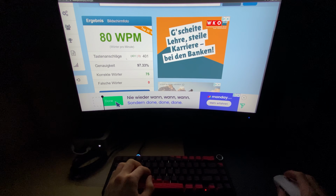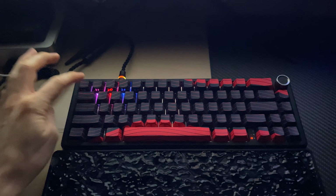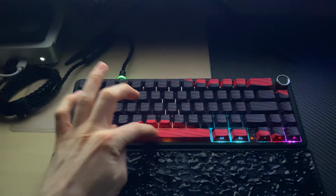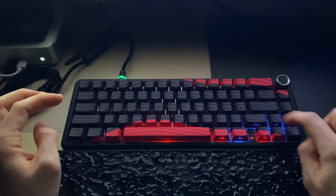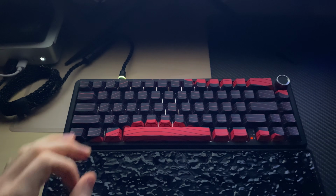Right on, 80, pretty precise, and it sounds amazing. Love it. Absolutely massive thumbs up from my side. What an amazing keyboard.